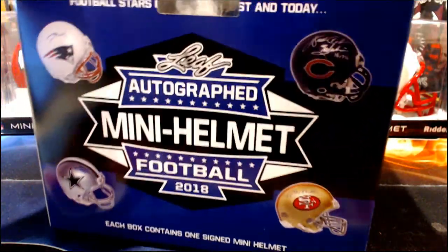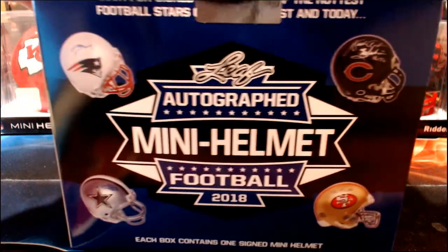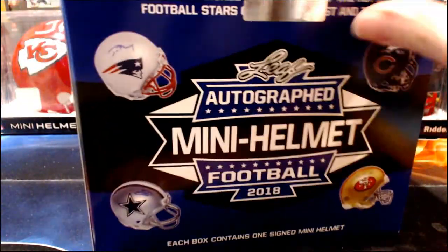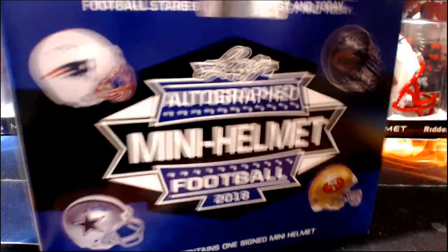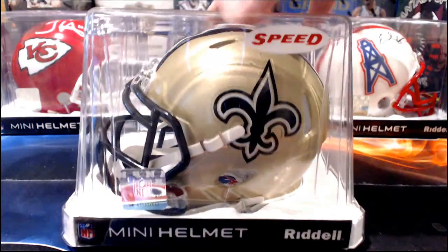Jay Allen, you blame the camera falling on the woodpecker. No, the woodpecker was in the afternoon break. The woodpecker was asleep at night. That was just me being stupid and hitting the camera with the box.